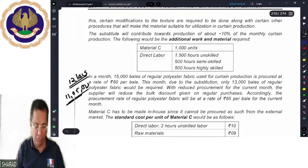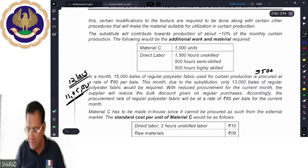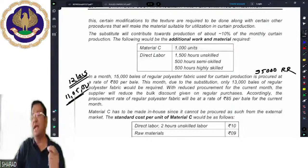11,05,000 रुपए. So कितने रुपए की आपने परचेस कॉस्ट सेव किया, 95,000 रुपए is the relevant revenue of this option. 95,000 रुपए आपने outflow avoid किया है due to this conversion activity, but to achieve this 95,000 rupees of relevant revenue, we have to incur cost on material fee and labor.